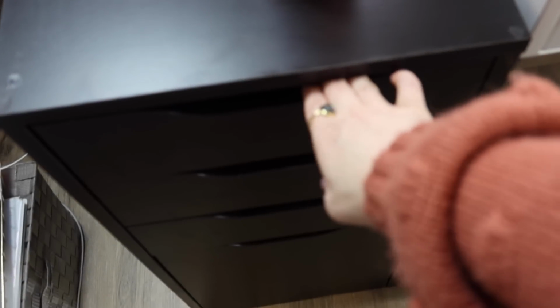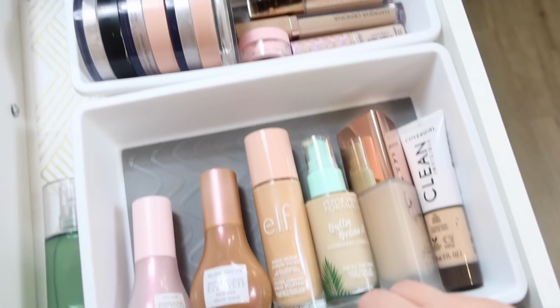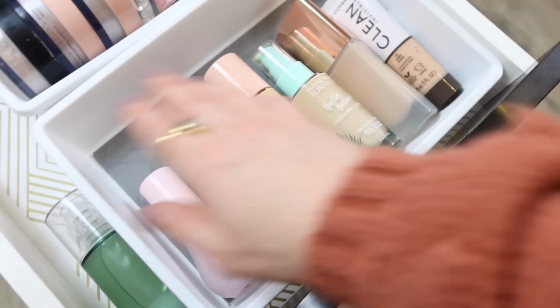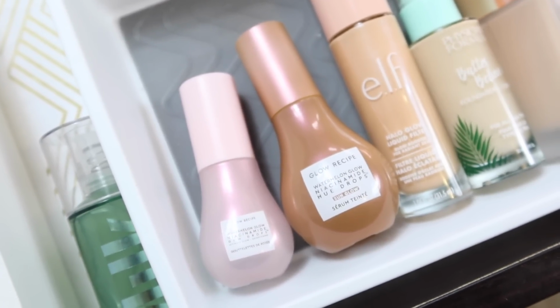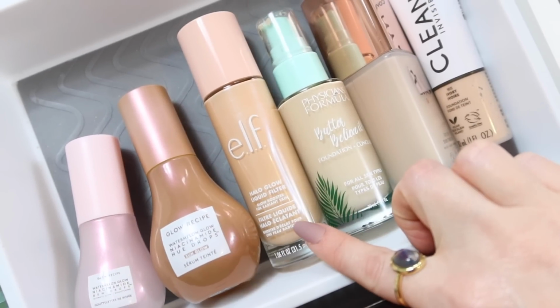So next let's take a look at my Alex drawers. Here in the top I have my base products. So in this first section I have primers and foundations. I have the Milk Hydro Grip Primer, the Glow Recipe Original Dewdrops, and the Hue Drops, which is like a bronzy version. I actually really love both of these. The e.l.f. Halo Glow Liquid Filter.